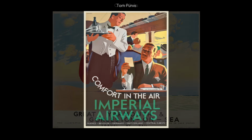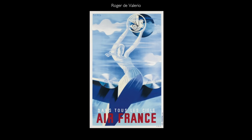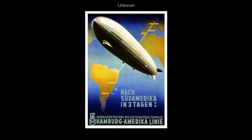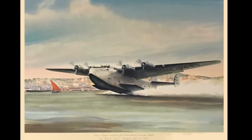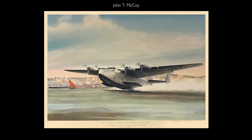Travel by air had by this point come on considerably since 1919, but as yet nobody had built a passenger aeroplane which could cross the Atlantic, although the German Graf Zeppelin had successfully made that journey as early as 1928. But the dreadful Hindenburg airship fire in 1937 had a profoundly deterrent effect on potential passengers. But in 1939, Pan American Airways flew the first ever transatlantic passenger service from New York to Marseille in a Boeing B-314 Yankee Clipper.